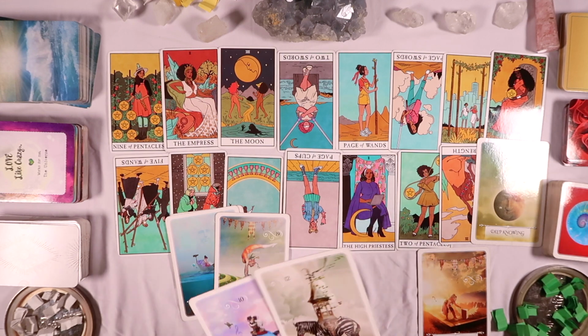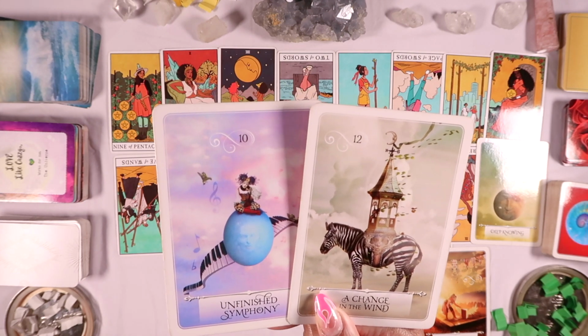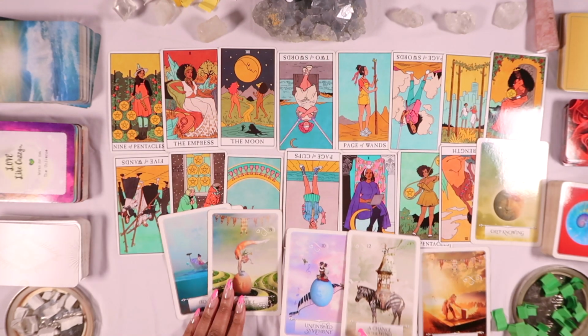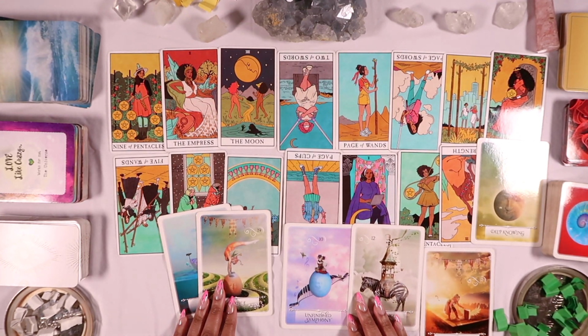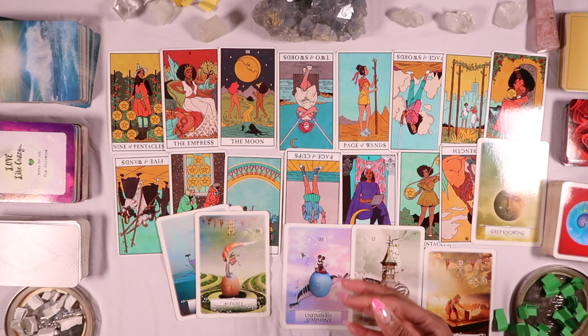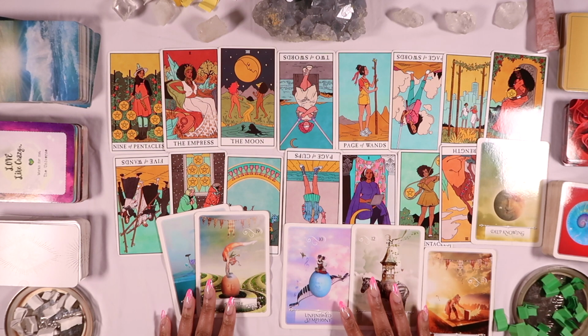We have a change in the wind and unfinished symphony. I feel like this person is kind of making you address some deep wounding. Things that you had been through at an earlier age, you're being able to share that with them. Any childhood trauma, any trauma you experienced when you were younger, you're talking that through. Those parts of you are being revealed in this relationship, but this person is more than equipped to handle it and to help you through it. They want to talk about it. They're not running away and shying away from getting deep.